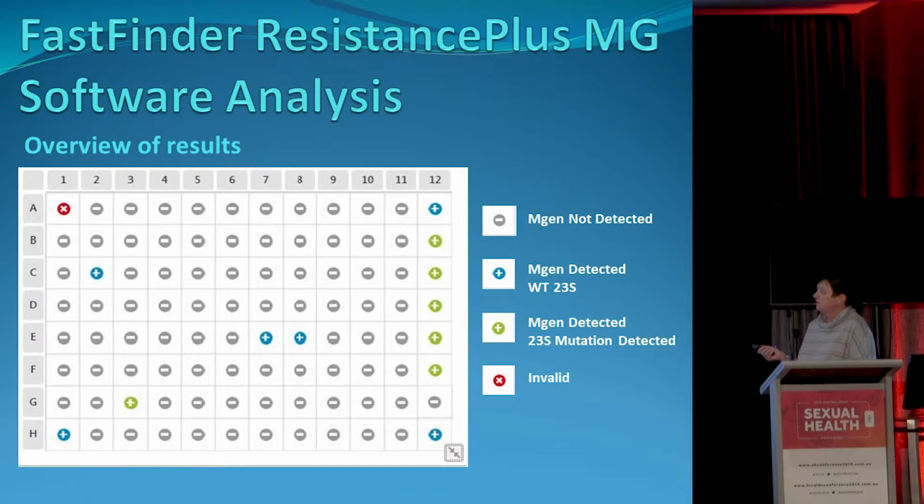When the results first come off, we can get just an overview of results. I've just popped an example up here. We can see that our assays pass QC. The blue crosses represent the wild-type MGen, so that's our SpeeDx MGen positive and our external QC. Then the 5 mutants, signified by the green crosses, have been detected. The grey negatives represent valid negative results.